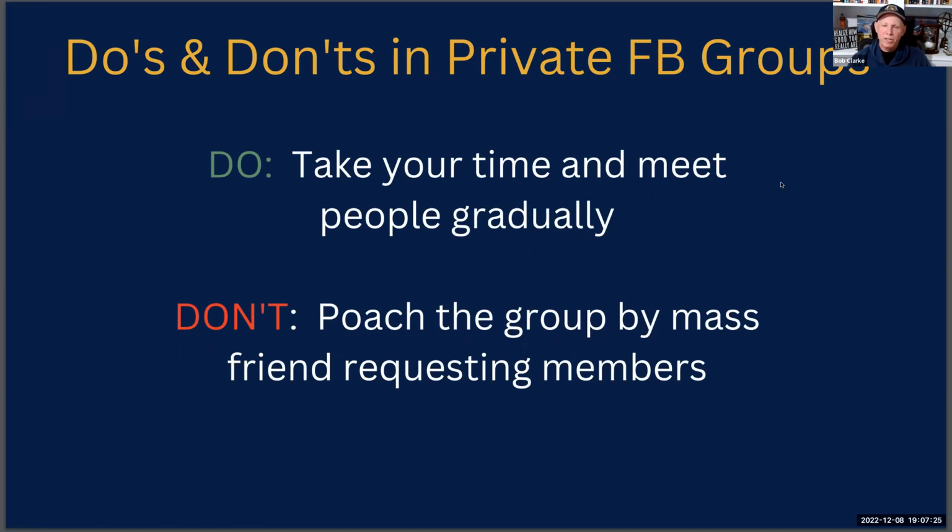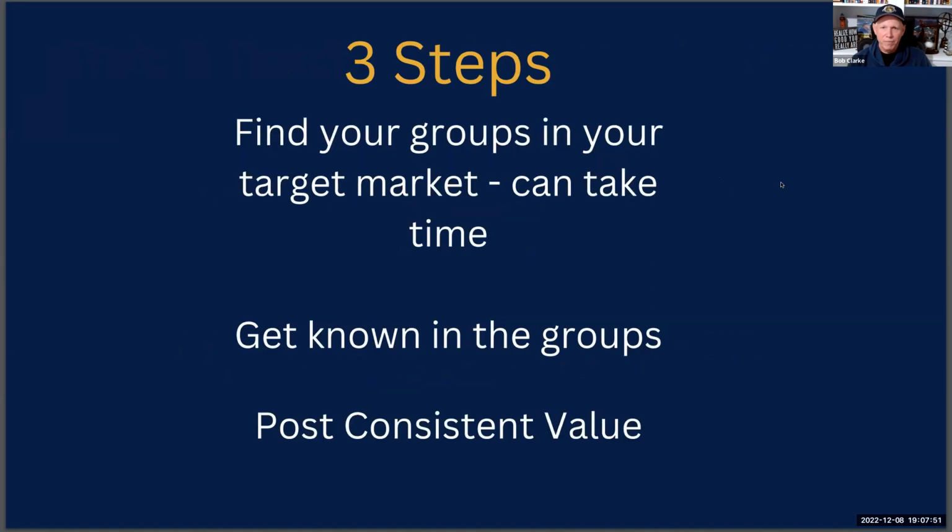Whatever you do, don't get in there and try to poach the group. By that, I mean, don't go into a private group, and once you're accepted, click on the members tab and friend request every member in the group. You will get tossed out very quickly if you do that, and you'll get blackballed, because group owners tend to talk. If somebody poached my group, I'm going to tell my friends who have Facebook groups, don't let this person in, right? So you don't want to get in that situation.